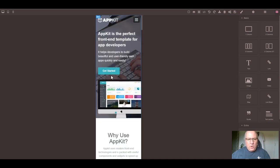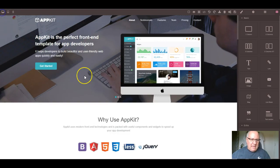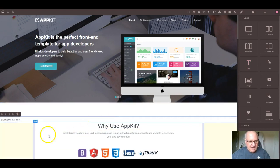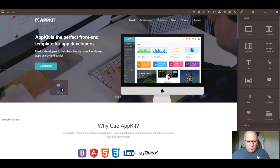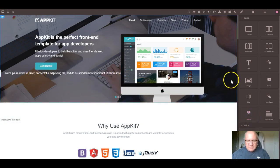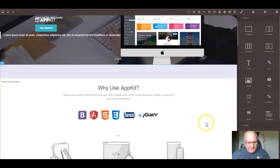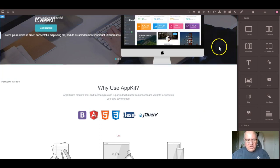And then we can go and edit it. Now, whether you want to edit it in mobile mode or whether you want to edit it in PC mode is entirely up to you. You can see all the buttons here, and it's a case of drag and drop. So if you want to add some text there, we can just drop that in there. And then we can just insert our text. If we want to put a quote in somewhere, we can just drop that in there. There's our quote. If you want to add a link down here, just put that there. Everything is drag and drop, folks. It's as simple as that to use.